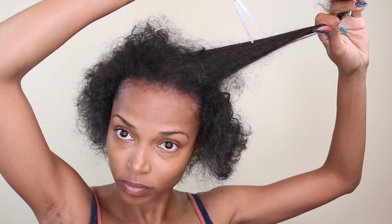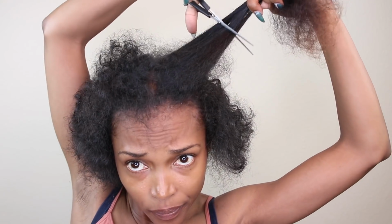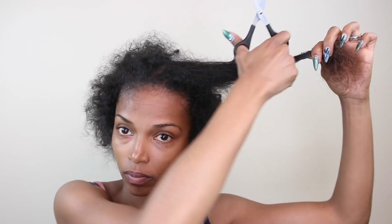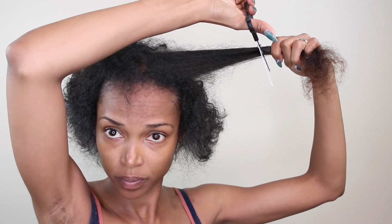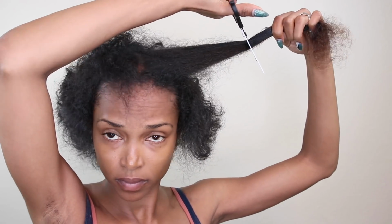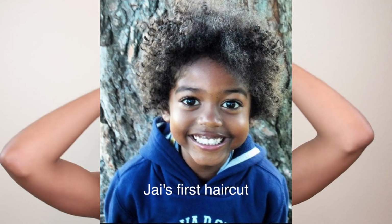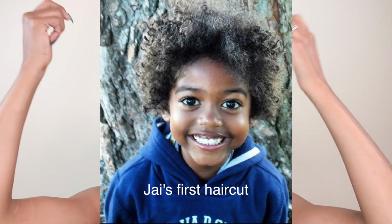I will tell you guys that after I did my cut, I had my coworker, Sherelle, touch up my ends, pretty much kind of like even it out for me. When I got to work the next day, I had a photo shoot, so she pretty much just shaped up my ends and she hooked me up. But check it out. I look like Jai. Honestly, I look like my son. I look just like him with my hair like this. I couldn't believe it. Oh God, you guys don't even know.